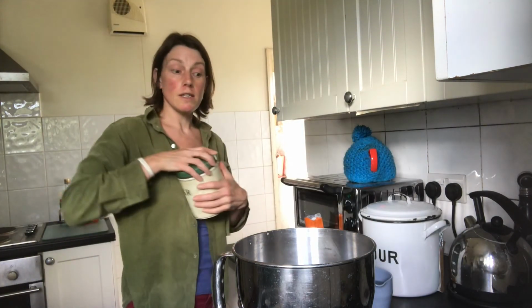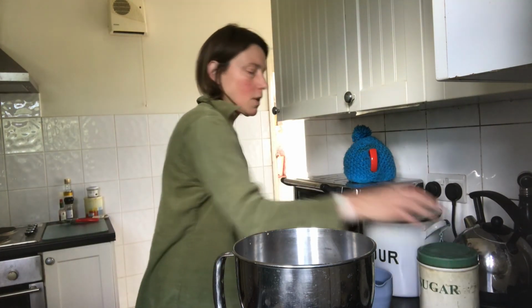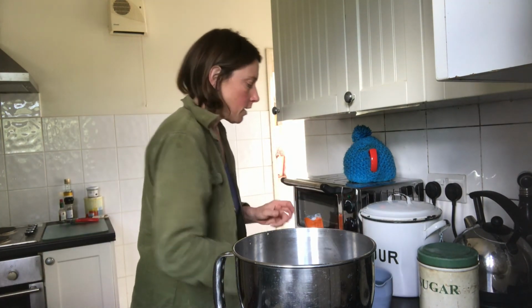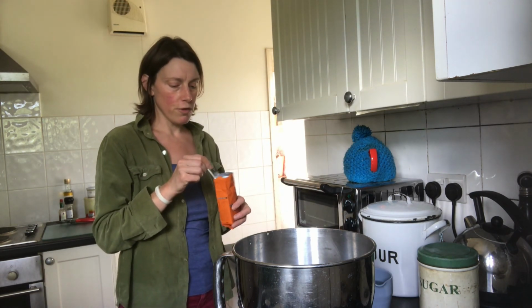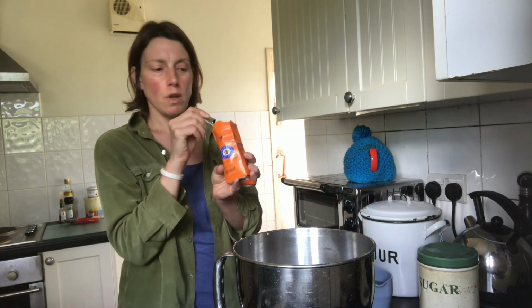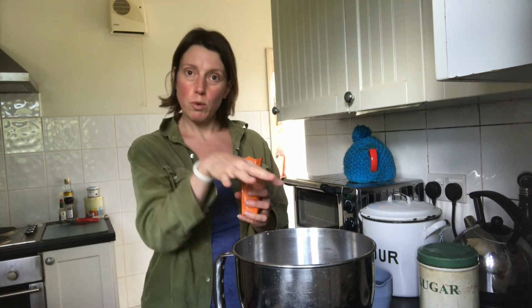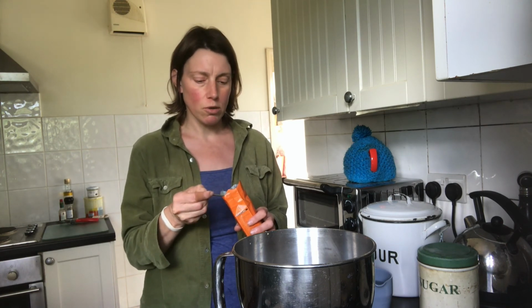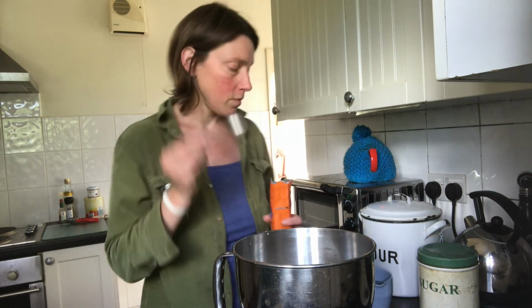There we go. Then a teaspoonful of sugar and a teaspoonful of sea salt, and then 3 teaspoons, well I'm using 2, of the quick yeast from Doves Farm, and you need to put this on the other side to the salt and the sugar. So I put the salt and the sugar on one side and the yeast on the other, because you don't really want the salt to come in direct contact with the yeast. There we go.